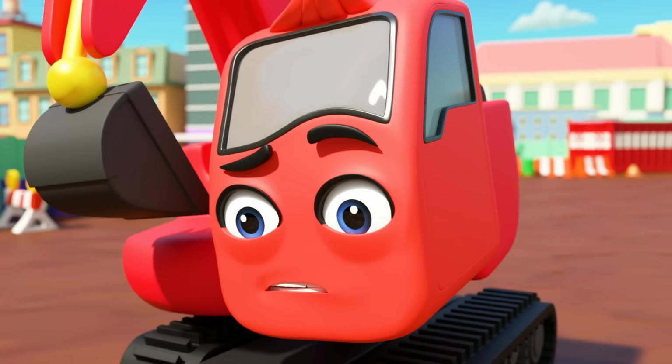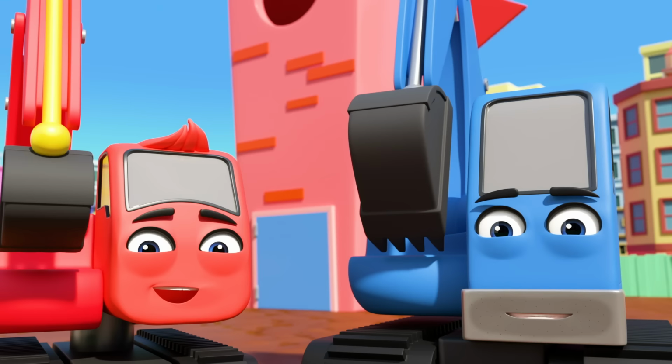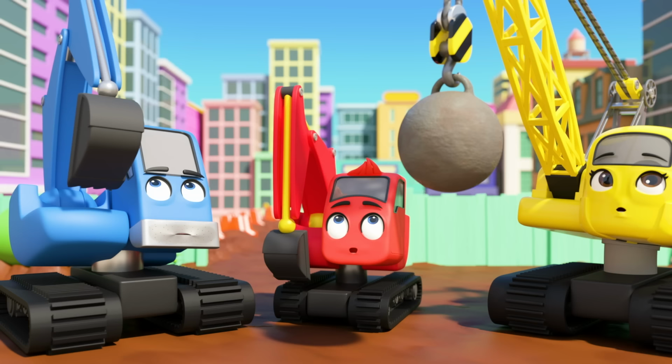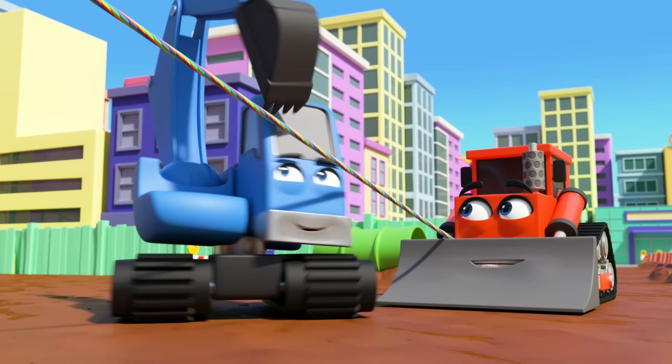Now just the yellow circle to go. I wonder where that goes. Oh, it's a clock, which means it belongs at the very top of the clock tower. Somebody will have to go all the way up there. Be brave, Digley. It's high up, but you can do it. Ready, everyone? Heave!